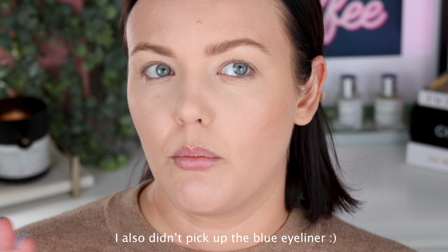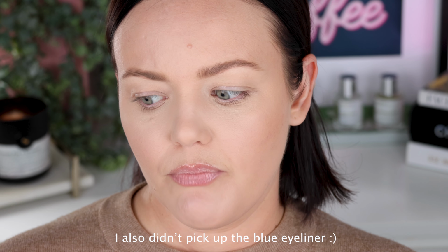Now, I picked up most of the collection. I only picked up one of the quads. I didn't pick up the pink quad. And I didn't pick up the, is it the balm stick, B-A-U-M-E, because I know that that kind of a product's just not my vibe.